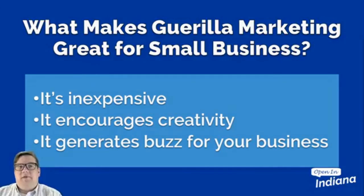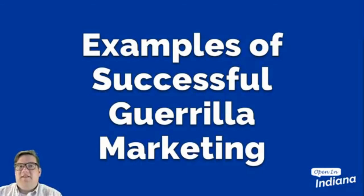So let's look at a couple of examples of successful guerrilla marketing. So I've chosen 3 examples that we're going to talk about here. And each one of them enlists a slightly different element, but all of them have the core value that, one, they're not very expensive. Two, for the time that they were carried out, they were innovative. There weren't very many entities doing so. And three, that it had a positive result with their customers.